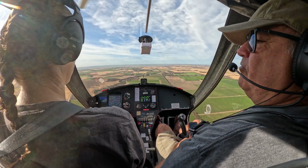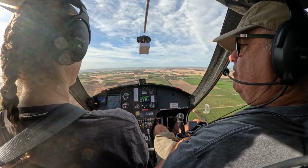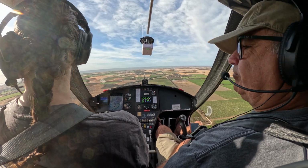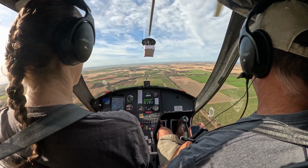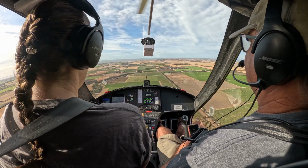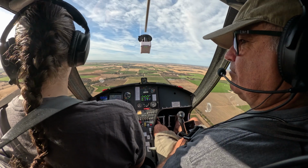Okay, we're on our downwind leg for runway 35. Tooting along with a tailwind at the moment. Strathablyn traffic, Gyro 1384, turning base runway 35, touch and go, Strathablyn.